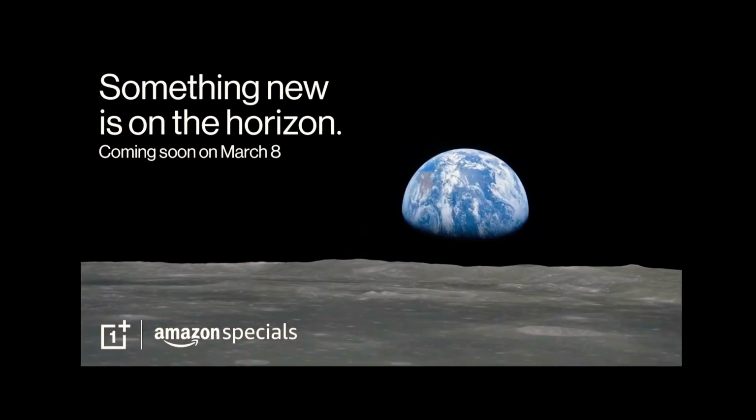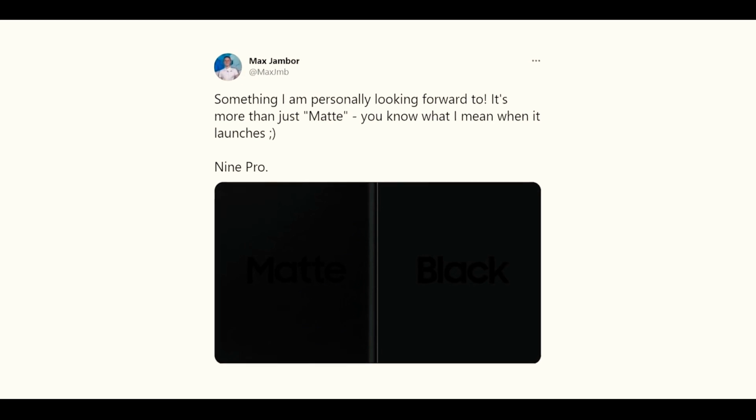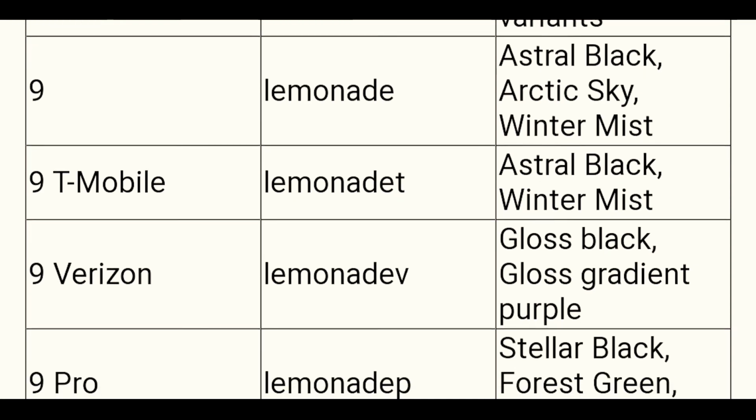And regarding the OnePlus 9 Pro, some recent leaks say that it is going to have that iconic sandstone finish, which was there in the first OnePlus smartphone. It will come in 3 different colors, which are stellar black, forest green, and morning mist.